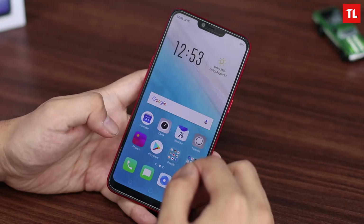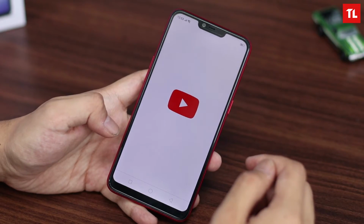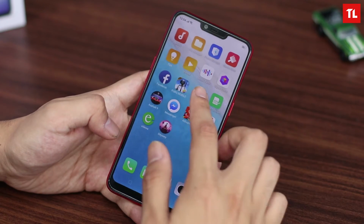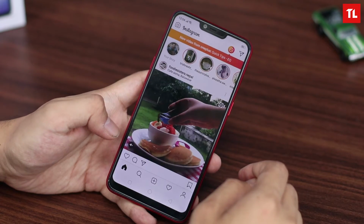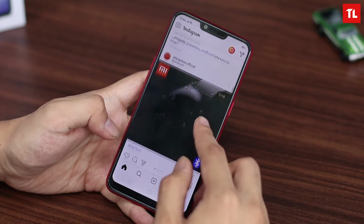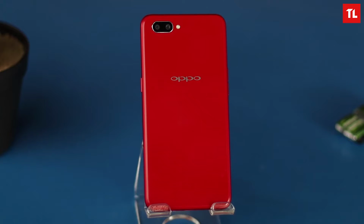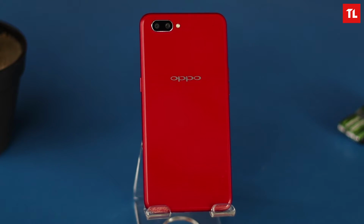pretty decent. Now the overall performance is decent and smooth, but there were some minor hiccups when there were plenty of background activities going on, or if you were receiving plenty of notifications at once. Besides this, I never felt that the phone was slowing down while opening or switching between apps or using multiple apps. Okay, now let's see how good the dual camera on the back of this phone is.